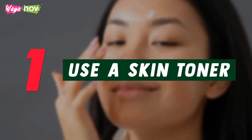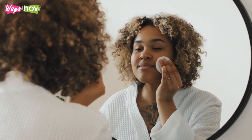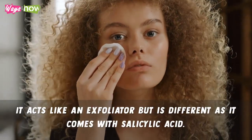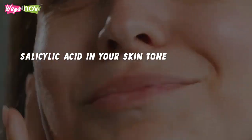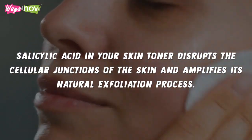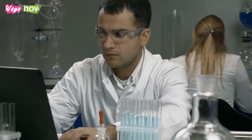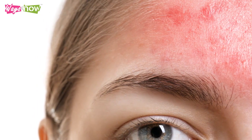1. Use a skin toner. A skin toner adds more hydration to your skin and removes any other dirt remaining on the skin. It acts like an exfoliator, but is different as it comes with salicylic acid. Salicylic acid in your skin toner disrupts the cellular junctions of the skin and amplifies its natural exfoliation process. According to some verified research papers, salicylic acid is one of the main ingredients to treat acne inflammation.